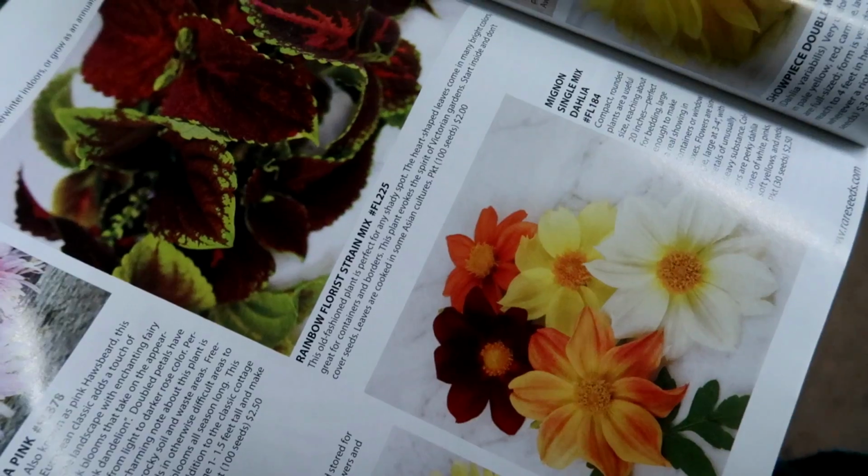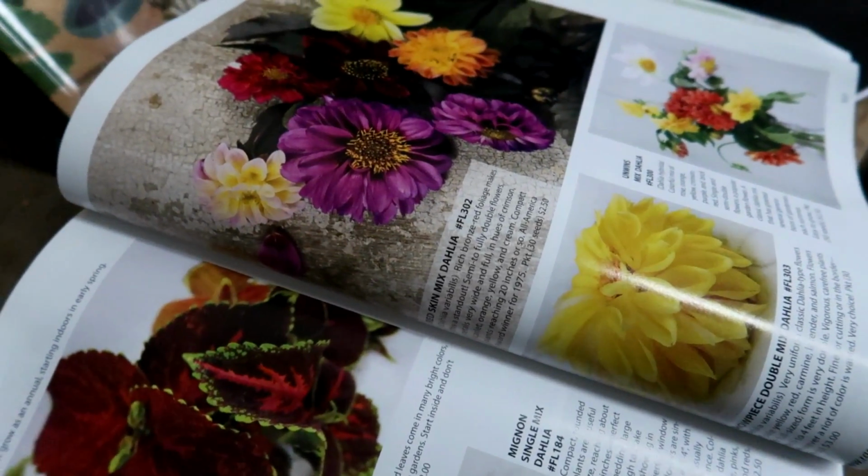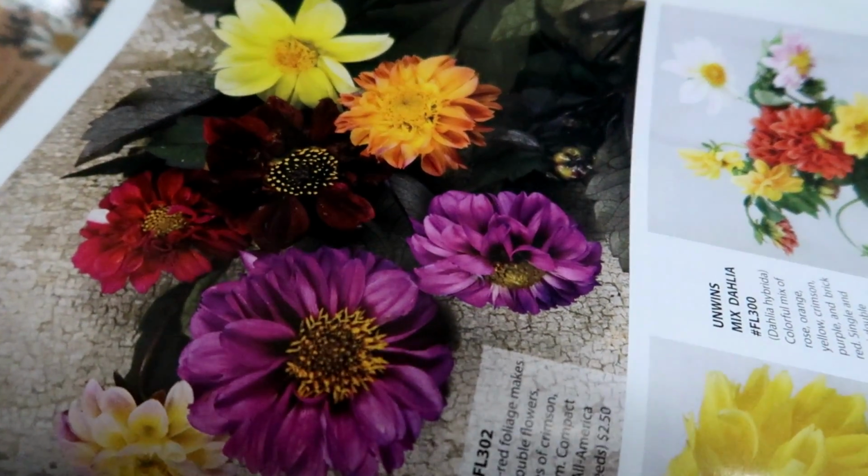Dahlias. Mike already has some dahlias growing because, well, we know that they're edible, from our other video we did while we were at Baker Creek, and Mike said they were really good. And a restaurant that we are already growing for is interested in having edible flowers. So we're definitely gonna be growing some dahlias.